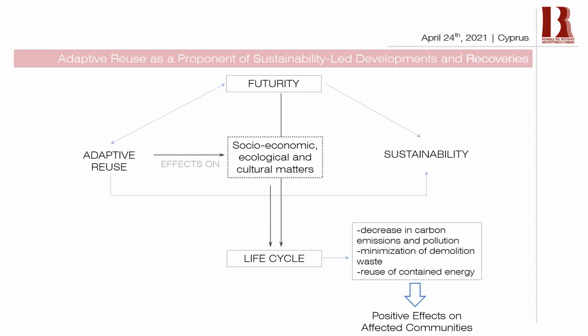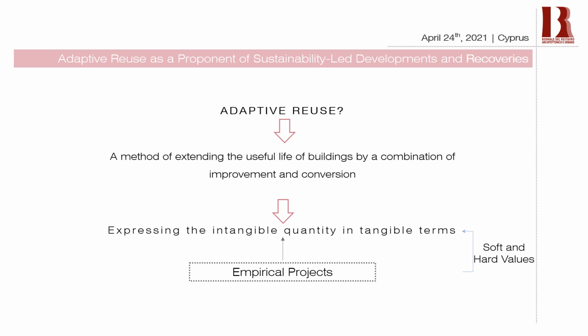So, the notion of futurity, which also exists in the notion of sustainability, is a crucial element in defining a successful reuse. If a unit continues to exist and operate within the built fabric, its life and usefulness are extended, which is considered to be a successful proponent of adaptive reuse. Futurity holds a key role when thinking the practice of adaptive reuse as a medium for sustainable recoveries. Therefore, adaptive reuse is indeed a sustainable practice. The continued life cycle of a building is ensured as the building of interest is prevented from destruction. Fundamentally, adaptive reuse is a method of extending the useful life of buildings by a combination of improvement and conversion.